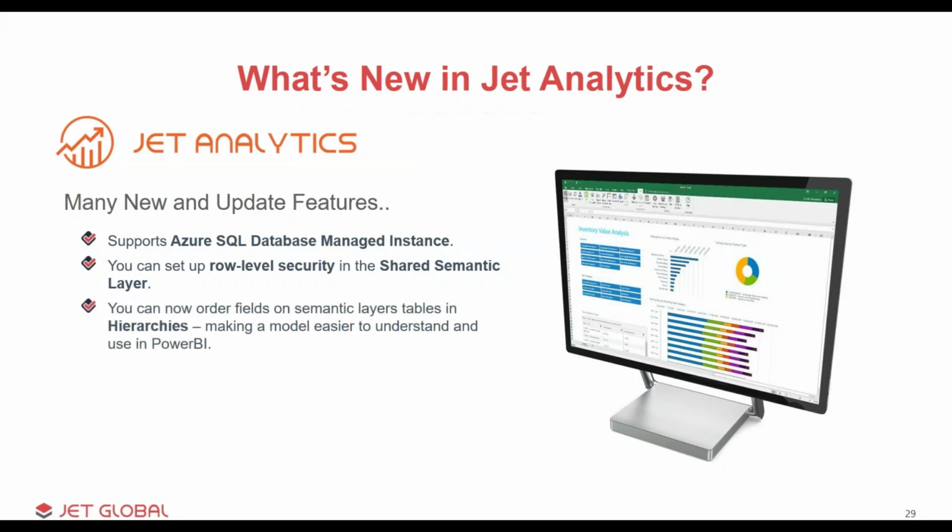You can now order fields on the semantic layer tables in hierarchies, which are supported by all endpoint types. Ordering fields in hierarchies can be a good way for making a model easier to grasp and use in Power BI. An example is a table with products that often have multiple levels of categories.